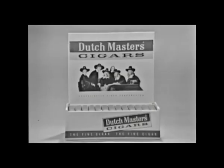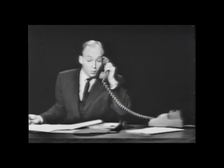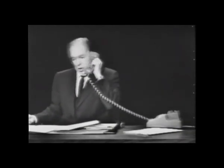Now here's a word about another fine product of the Consolidated Cigar Corporation. An extra dividend? The president has declared an extra dividend. Well, buy all the Dutch Masters Presidents you can get. Yes, they've declared an extra dividend on Dutch Masters President cigars.